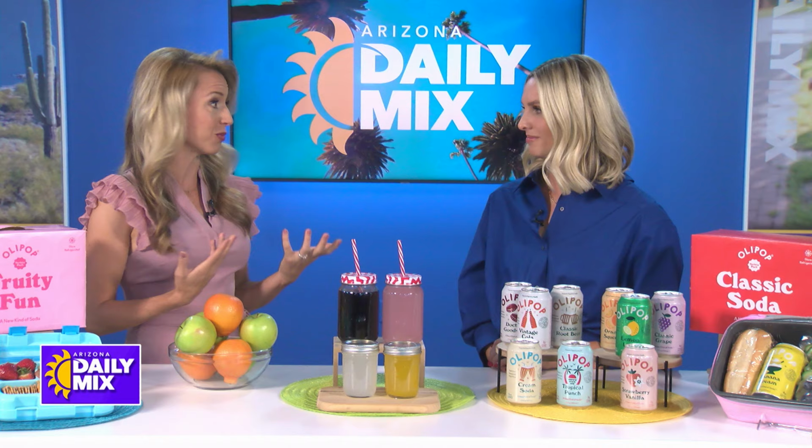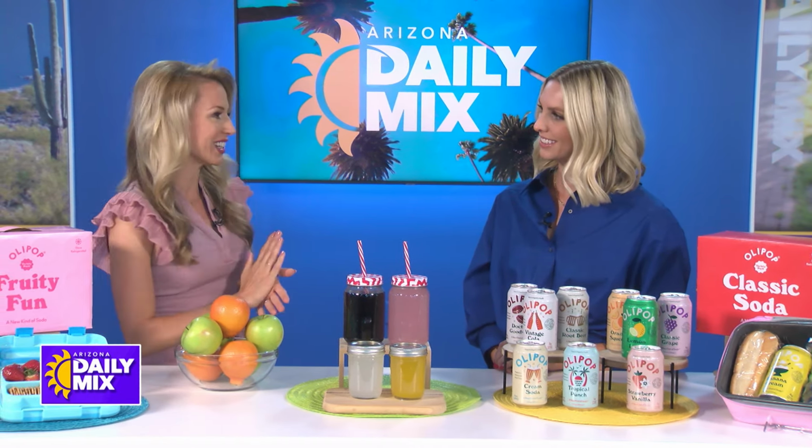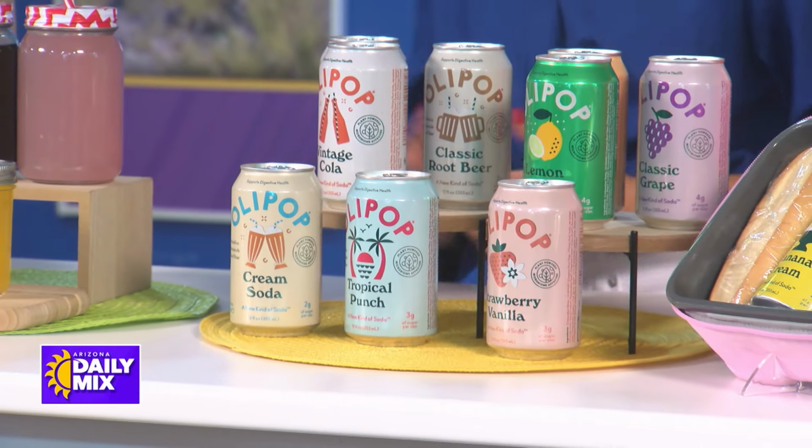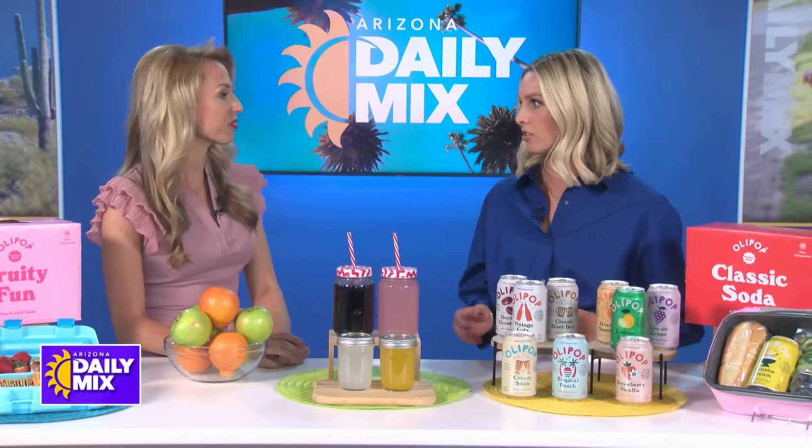But I'm also wondering for us, because obviously this is something that we might want to drink as well. Would this be something you could maybe add to a cocktail? I mean, I'm not going to tell you no. But it also makes a great mocktail too, because I feel like people are trying to have other options for that happy hour time. So if you're looking for a non-alcoholic, but you still want something fun and festive and bubbly, then you could try Olipop too. Oh, this is so great.